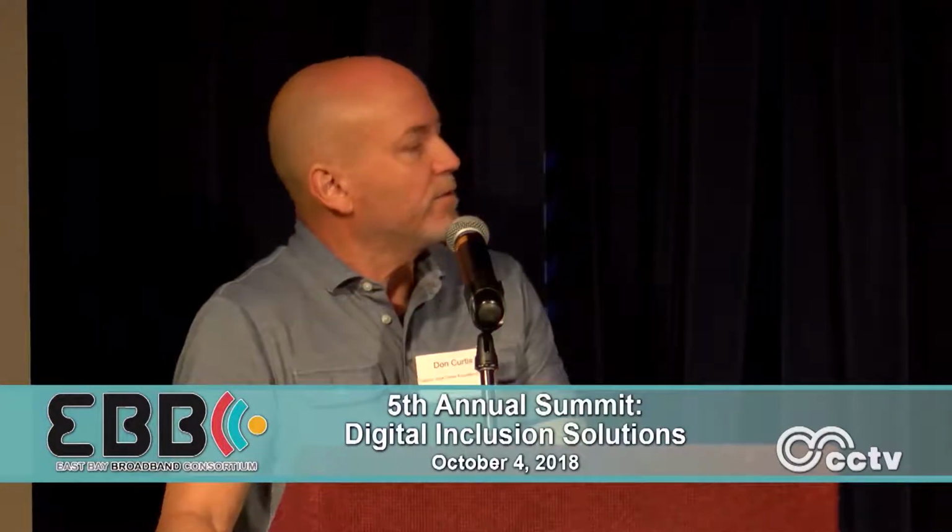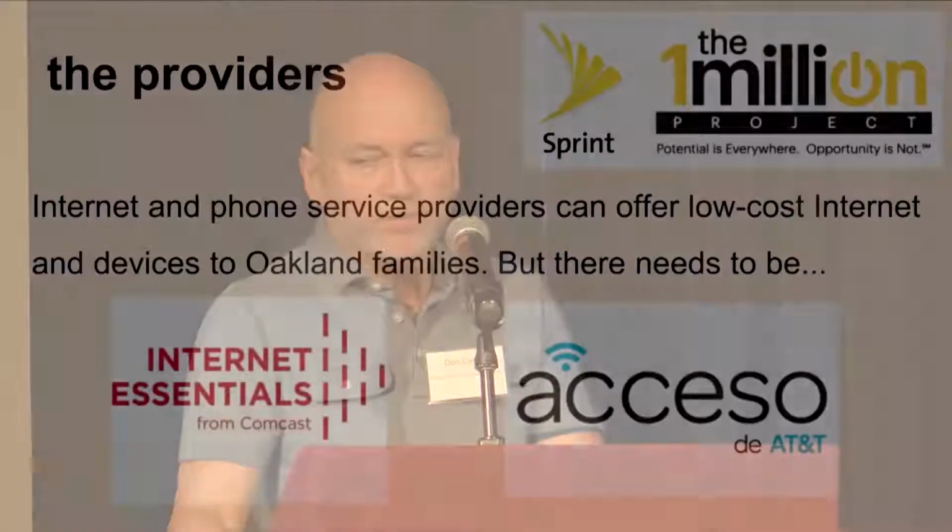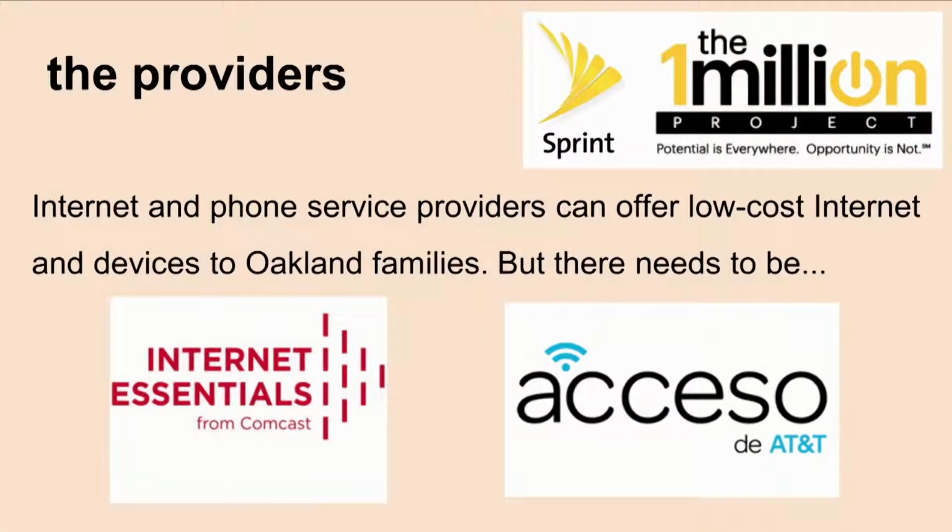So also through Tech Exchange and some other resources, I've heard about the Comcast and AT&T offering $10 a month internet. My families have had varied experience with those services. They have sometimes complained it's a little slow, possibly because many devices are connected to that one internet connection. And then the 1 million project where Sprint is giving out phones to high school students, another great idea. But as was mentioned before, I mean, kids need more than just a cell phone to do the work that's required at school.